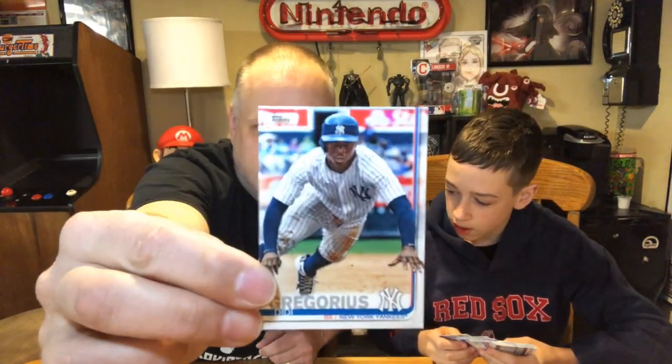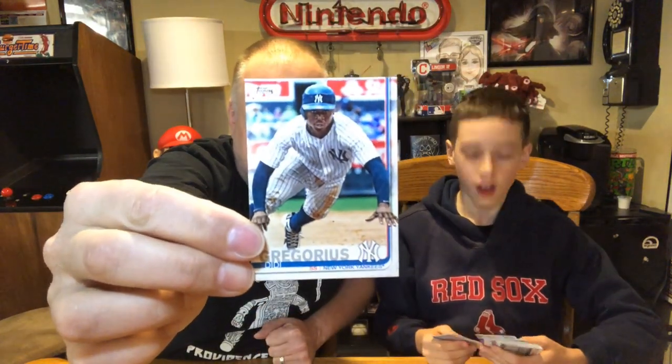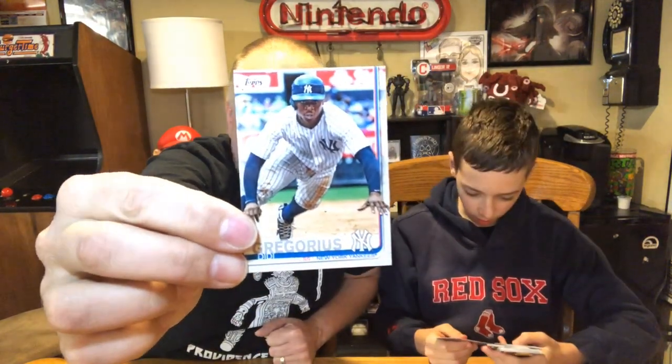Oh, this is a great Didi Gregorius card. How are you already done with all your cards? Look at that. I like how on the side his hand is coming over the border, almost like it's popping out of the card.